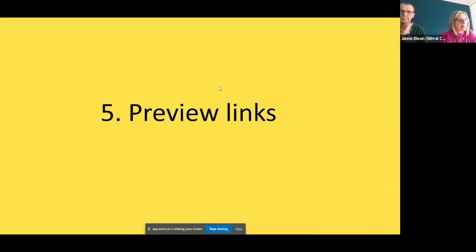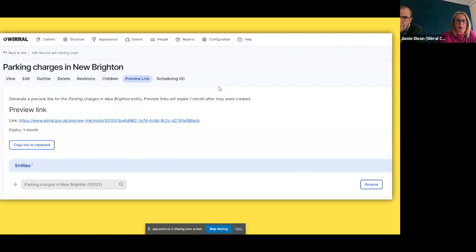Onto preview links. These enable editors to send a draft web page for approval to your service without the web page being live or public. It's a really good solution for PDFs clogging up your inbox and taking the time out to actually find a way of converting your web page to a PDF or a screen grab. So we can now send just one URL to the service. It saves us a lot of time. As you can see on the screen, you just copy and paste that preview link.